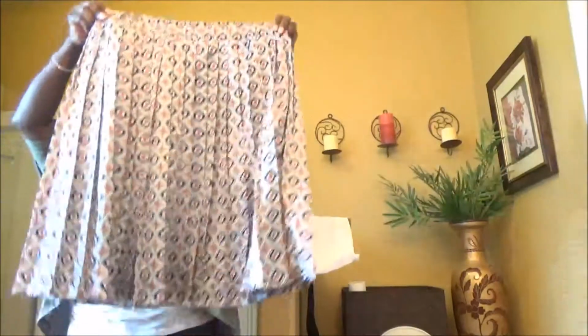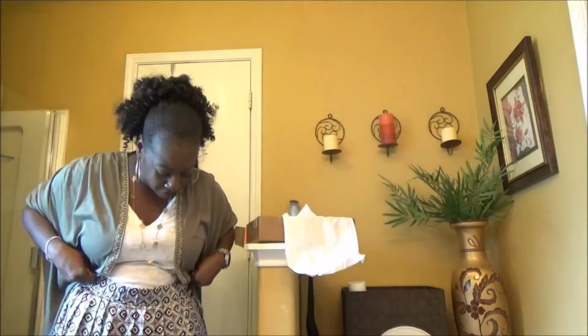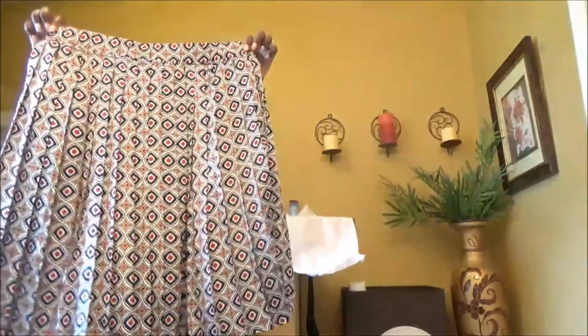But isn't this cute? Pleated. You know what, y'all? Ever since I was a little girl, I love me some pleats. Love, love, love. This would be cute with a white t-shirt and maybe a cardigan or something like that. And a pair of flats. You don't even need to have heels. So I think this will be really cute.